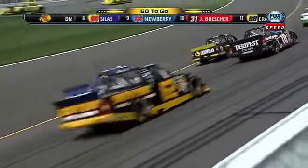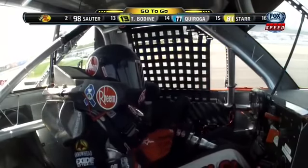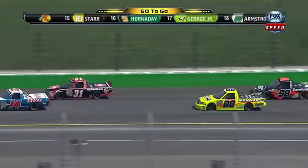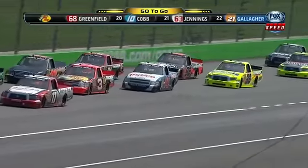Ray Dunlap. Guys, at the top of the show, Michael was saying he thought pit strategy could play a big difference. So my question to you, in the booth, we see Buscher back there in 10th. Right behind him, Sauter and Crafton. All three of those trucks got 4 tires on this last pit stop. We've still got 50 laps to go. Will that be an advantage?